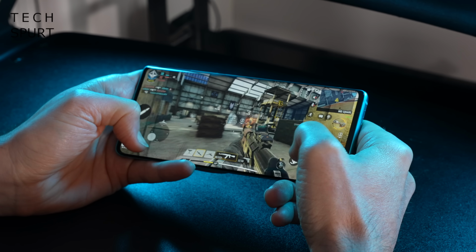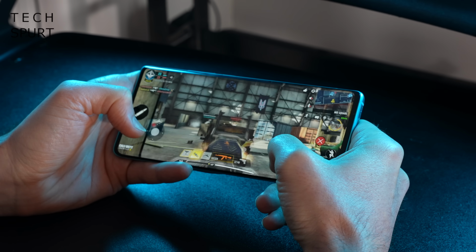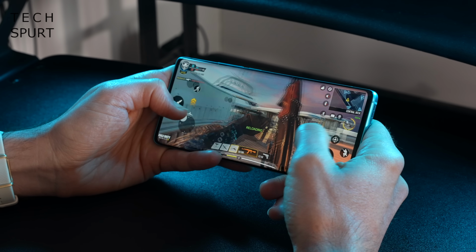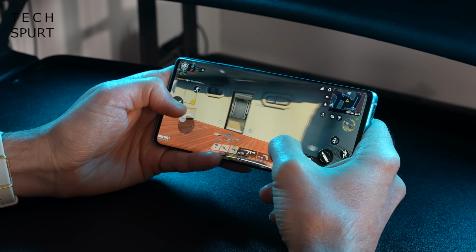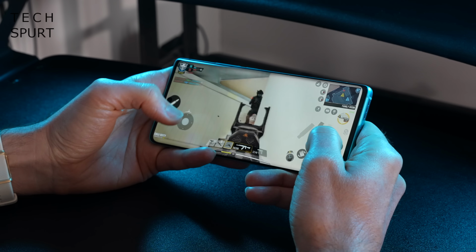Now, no worries on the performance front. You've got a Snapdragon 750G chipset in here, backed by 6 GB of RAM. The 750G is, of course, designed for gaming with the Adreno GPU boost, so the likes of Call of Duty Mobile, PUBG will play on those higher detail settings.